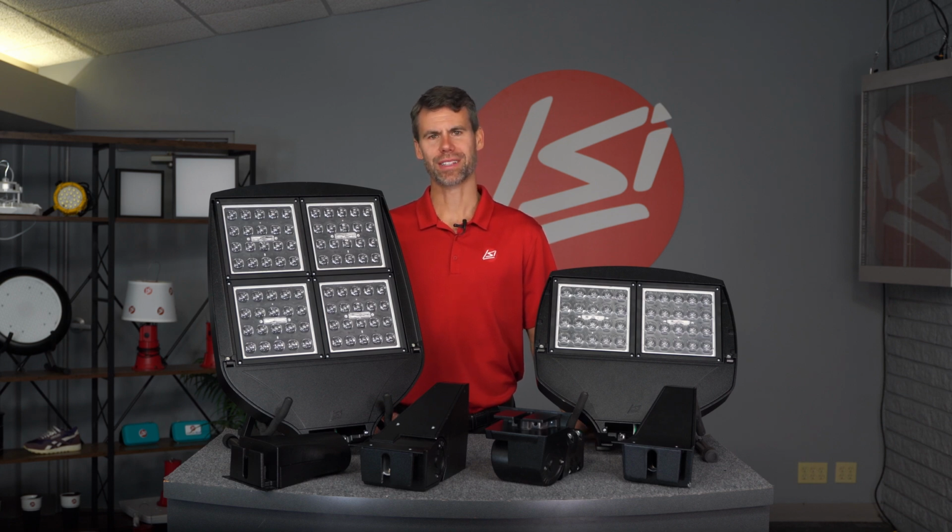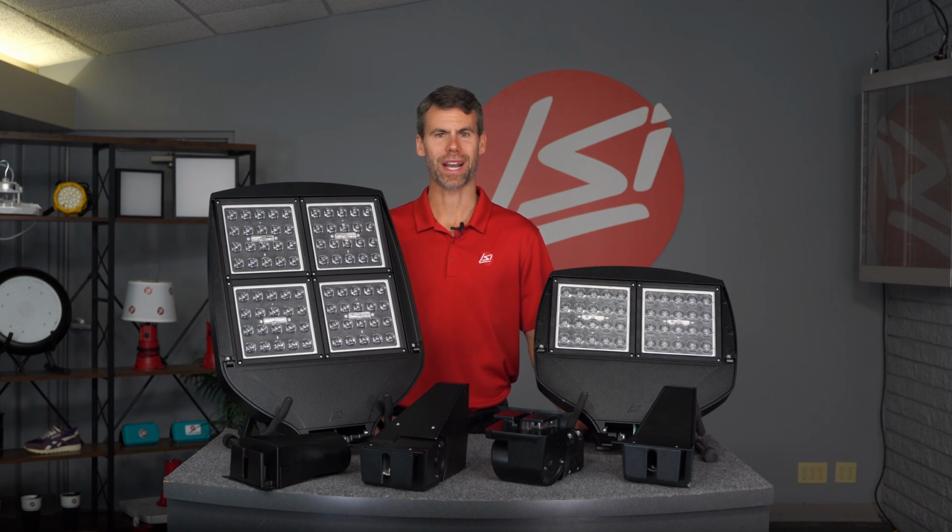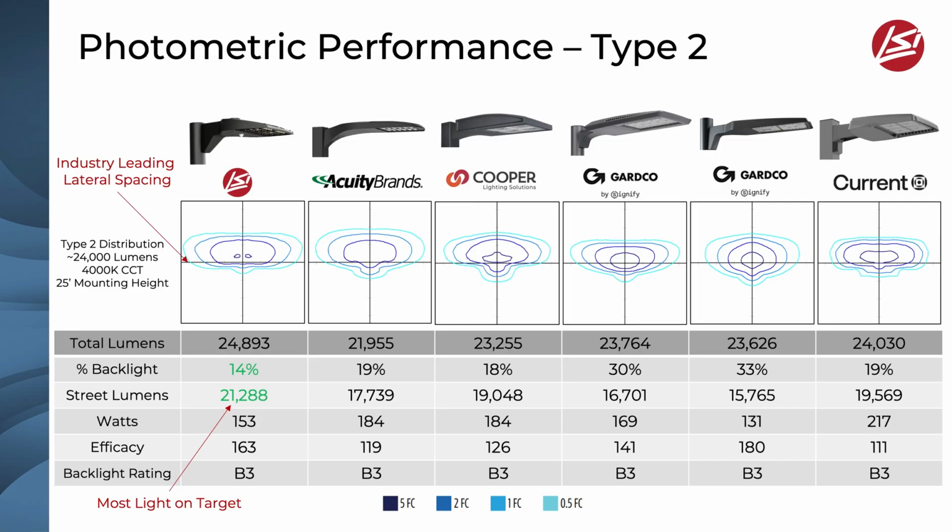I mentioned class-leading wide optics, so let me show you some visuals and data to back that claim up. Starting with our Type 2 distribution, which has industry-leading lateral spacing with one of the widest patterns on the market. Not only is the pattern wide, it also puts more light on target than the competition.